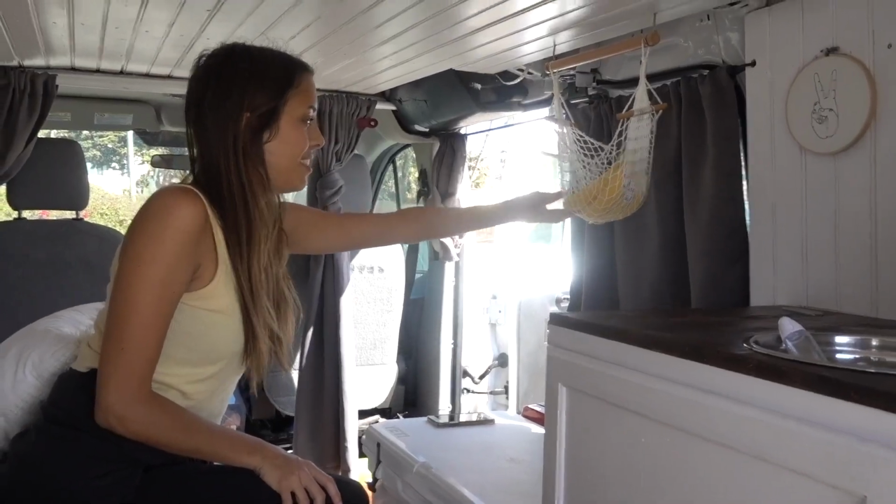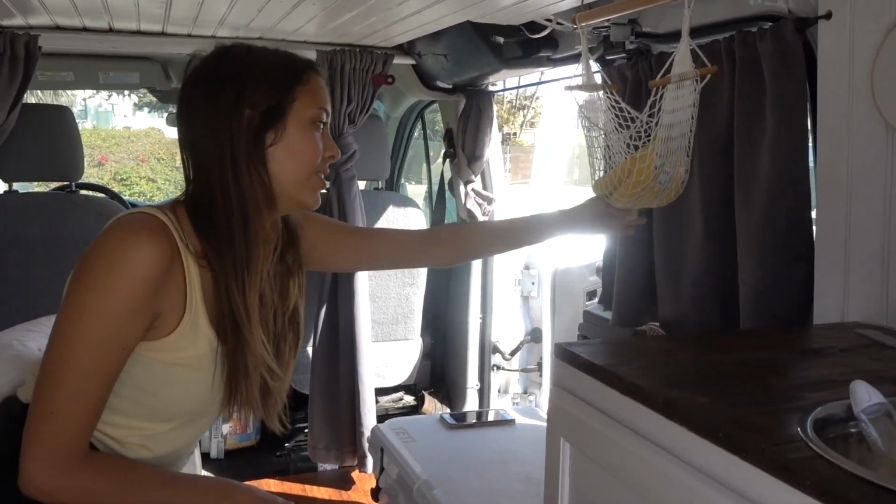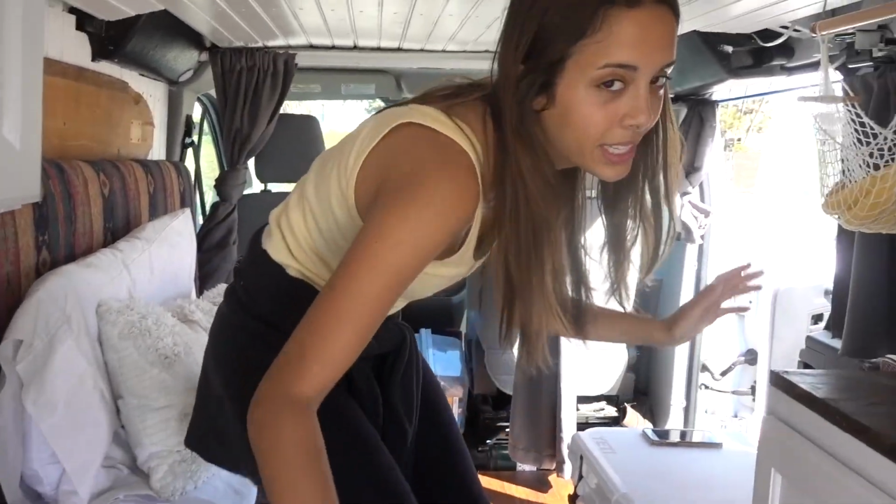This is like my favorite thing in the whole van. This is our banana net, but we usually have some avocados and stuff in there too. And that's about it for the kitchen. It's really simple, obviously, but this, let me show you this.